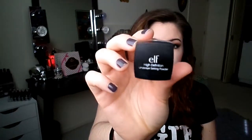Alright, setting powder. I have two setting powders, one for under the eye and one for the entire face. First one I'm going to mention is the e.l.f. High Definition Under Eye Setting Powder. This is a holy grail for me. I use it every time I do my makeup. This is all I use to set my under eye. I freaking love it. It works.